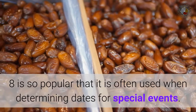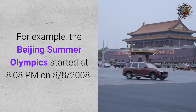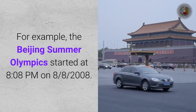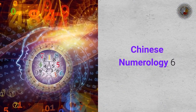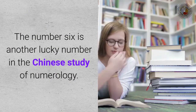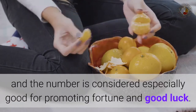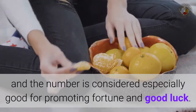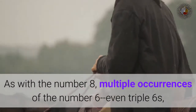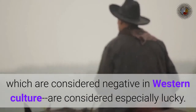8 is so popular that it is often used when determining dates for special events. For example, the Beijing Summer Olympics started at 8:08 p.m. on the 8th of August 2008. Chinese numerology 6. The number 6 is another lucky number in the Chinese study of numerology. The number 6 sounds similar to the Mandarin word for flow, and the number is considered especially good for promoting fortune and good luck. As with the number 8, multiple occurrences of the number 6, even triple sixes, which are considered negative in Western culture, are considered especially lucky.